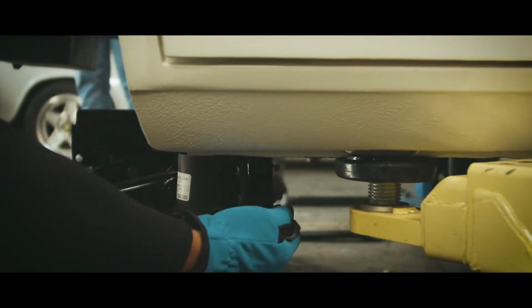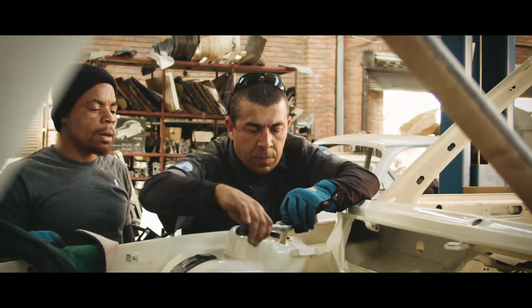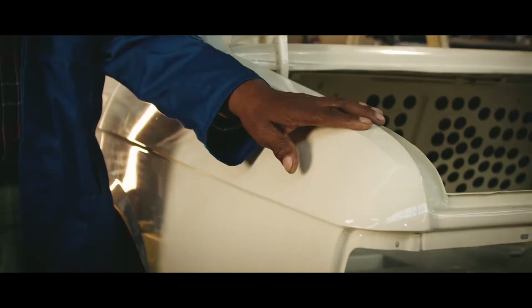I think what's exciting is the honor to actually build the car for BMW South Africa. We're building the car exact original. So the color that we chose is the Chamonix, the correct color that the car came out in the 70s.